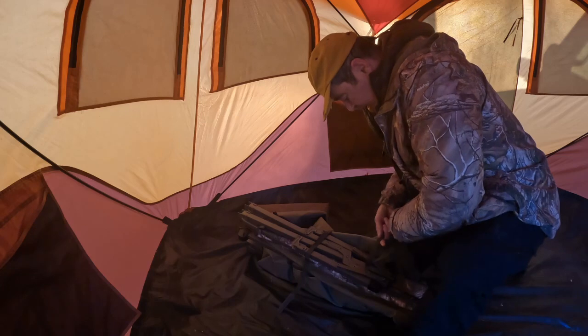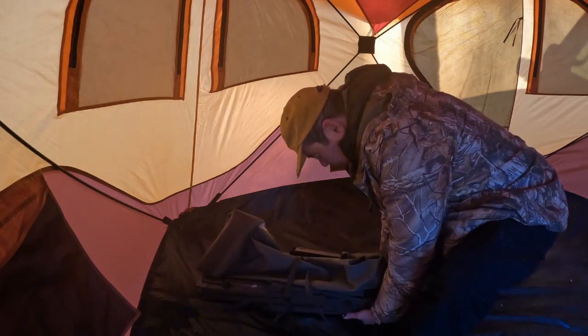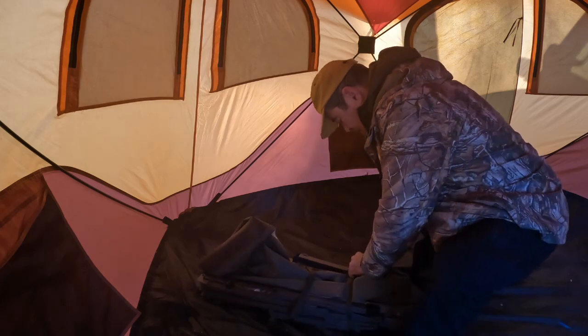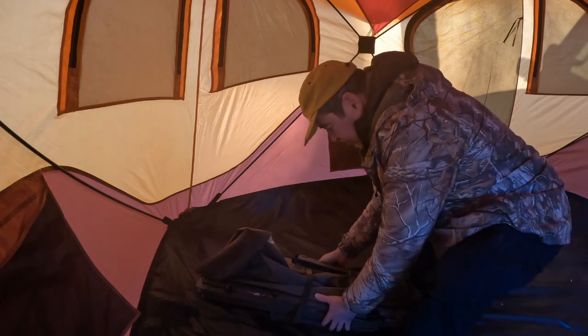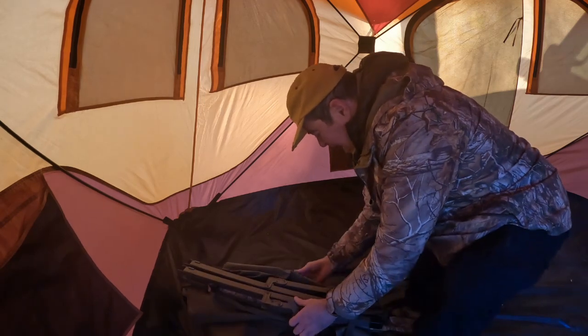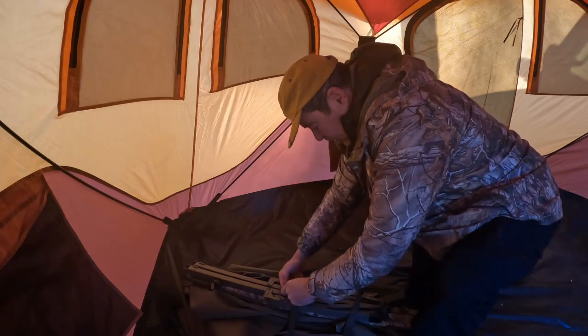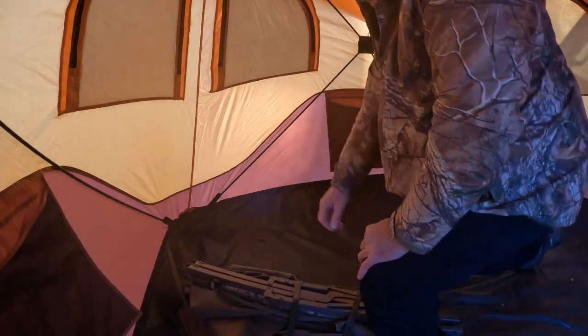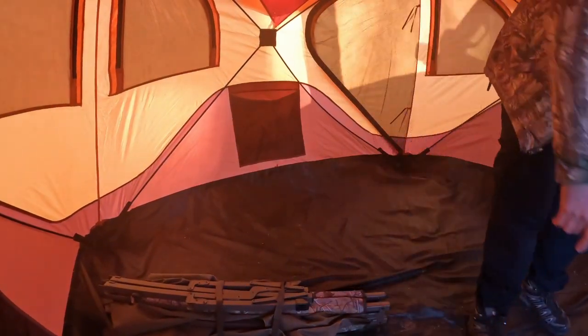But for $100 for the cot, let me just put the Velcro straps back on. $100 for the cot, another $100 for the self-inflating pad, I feel like it's a bargain. It worked out really well.